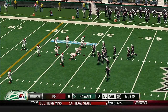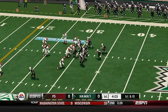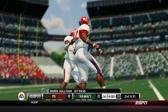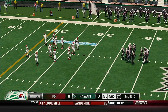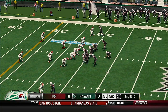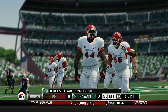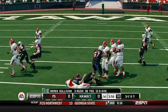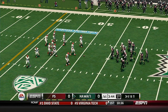It's first and 10. Ball on the 29. They'll bring him down at the 31. He had nowhere to go on that option play. Boy, you're right. He's lucky he held onto the football there. Third and 11 coming up here. Ball on the 31.